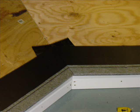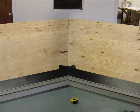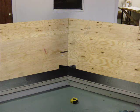Place the fabric screen under the SmartVent piece and wrap over the top to seal the end, just as it was done on the initial piece. Now the SmartVent is totally installed.